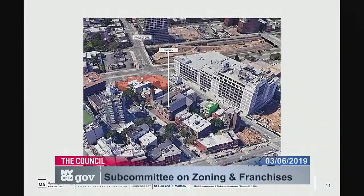Here we see the overall site looking southwest. The church is in the foreground indicated with the flag above and the development site in orange. And then the Pacific Park site that I mentioned is on the other side of Atlantic. First, I'm going to talk a little bit about the restoration work.